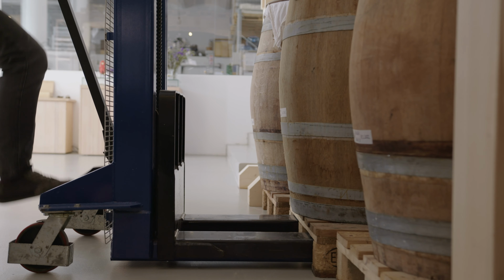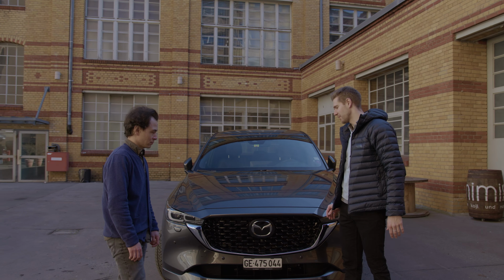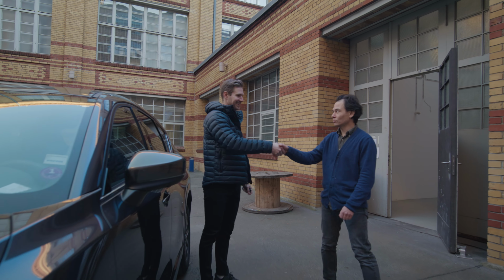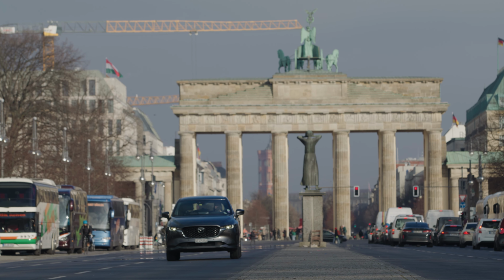I'm leaving Berlin and taking the scenic route back to Zurich. But I'm taking back with me also a deeper appreciation for the craft of Japanese fermentation, and was impressed by the complexity but also creative potential.